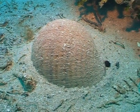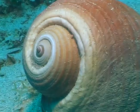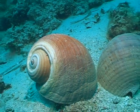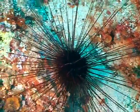This snail, peeking out of the sand like an amphora, is one of the largest snails in the Adriatic. This large barrel-shaped snail can grow to be 30 centimeters, and it eats other snails. Another guest from the deep is this deep-sea sea urchin.